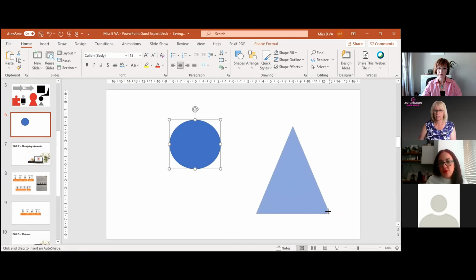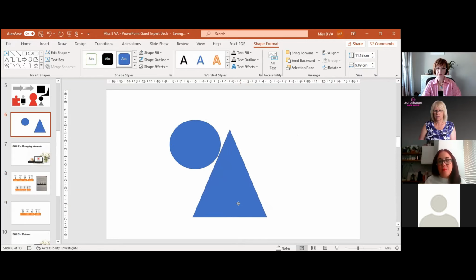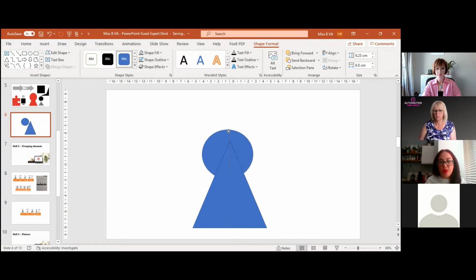So I'm going to draw that in there. The first thing I need to do is obviously put the shapes together and work out what's going to be on top and what's going to be at the bottom. The best way to always think about it is the biggest shape, the base of your image object, needs to go first, and then you take the other shape and put it on top.